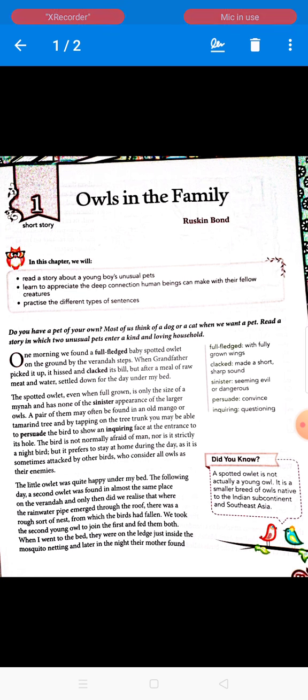A pair of them may often be found in an old mango or tamarind tree, and by tapping on the tree trunk, you may be able to persuade the bird to show an inquiring face at the entrance to its hole. So it stays in a hole, and the author is telling us that when he goes to that mango tree and gives a tap near its hole, it might convince the owl to show its face outside that hole. You may be able to see the bird.